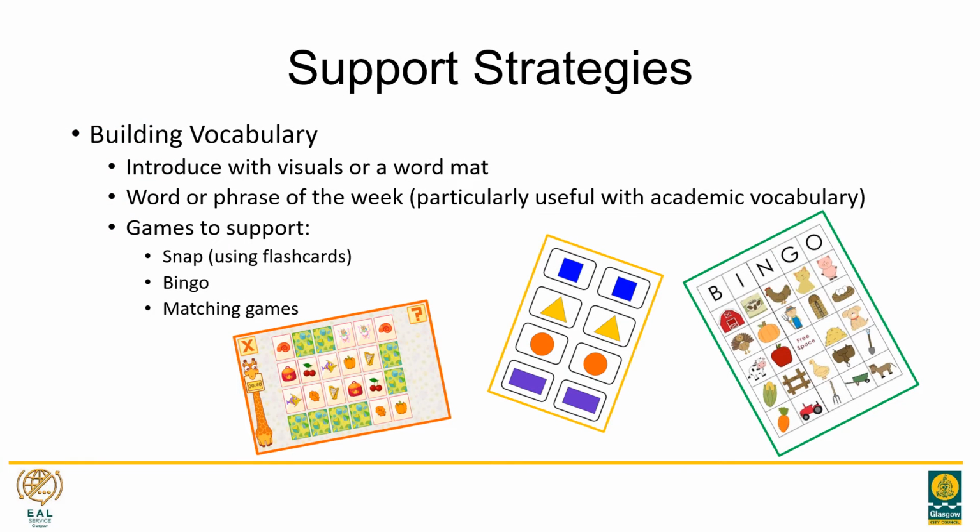Let's look at some strategies to build talking and listening skills. First of all, vocabulary building. Using visuals or a word mat to add meaning to words makes vocabulary easier to recall and remember. Also, using a word or phrase of the week and encouraging this language use in different contexts will increase confidence with new language and using it with others. Alongside this, using games to support vocabulary building is a fun and uncomplicated way to increase knowledge and vocabulary.